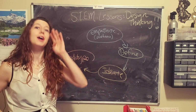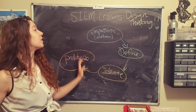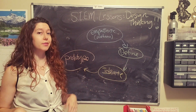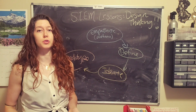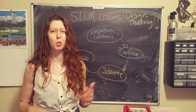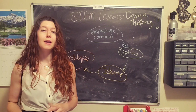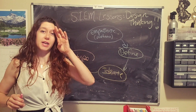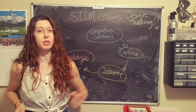a prototype. Start simple. If this is the first time around the design thinking process, build something that might not even be a functional prototype. I heard this term pretotype or pretend prototype, which I love. It's basically like build a representation of your idea just to see if it actually solves the problem.